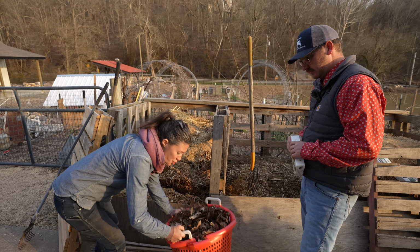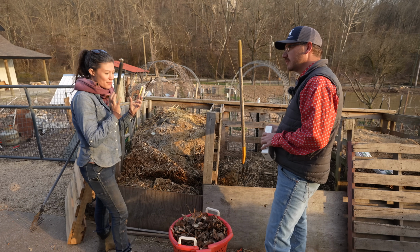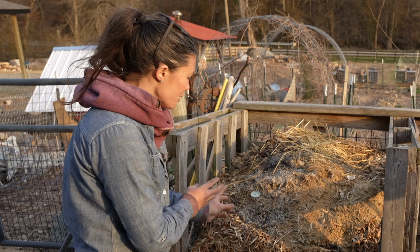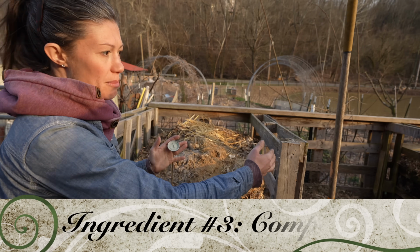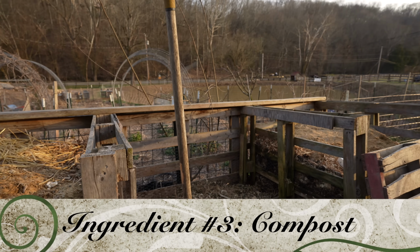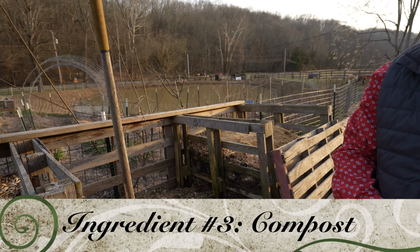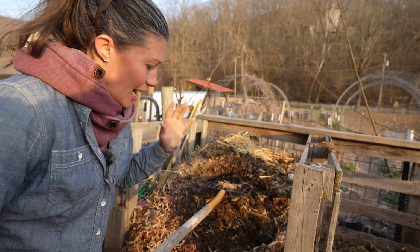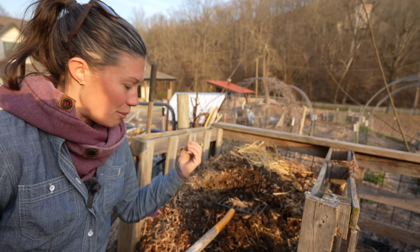All right, Karson, truly, I think that there are a few things that make my garden really work. One of them is definitely compost. This is your classic three-bin system. You've probably seen stuff like this. There's nothing fancy or different about mine, except that I try to understand some simple science. Compost comes down to greens and browns.